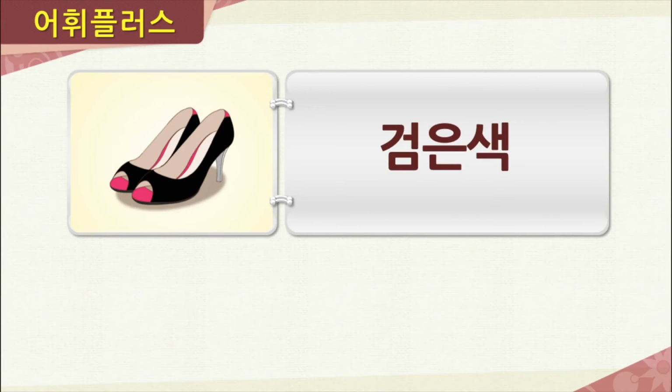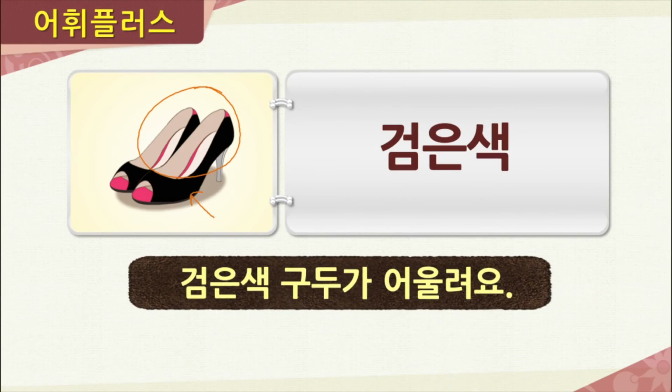Our next word here is 검은색. Now this is black, or 검은색. So you can see the color right there is black. Now these are black shoes, or we would say 검은 구두 right here. So we say 검은 구두. Now someone put on these shoes and they are pretty. So we could say something like 검은색 구두가 어울려요, or that the black shoes look good on you.